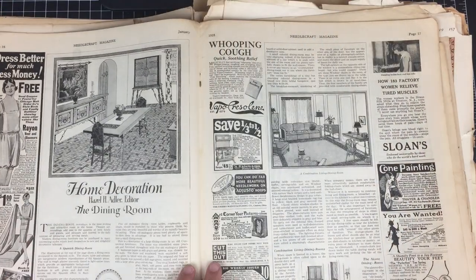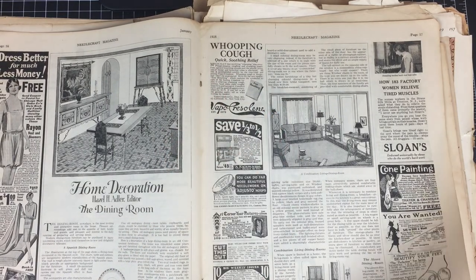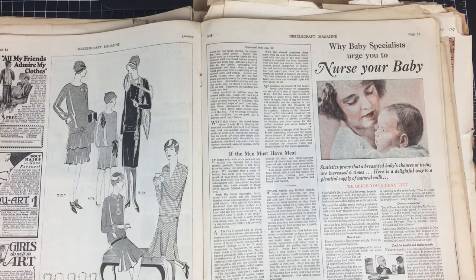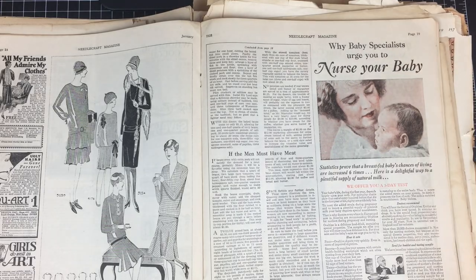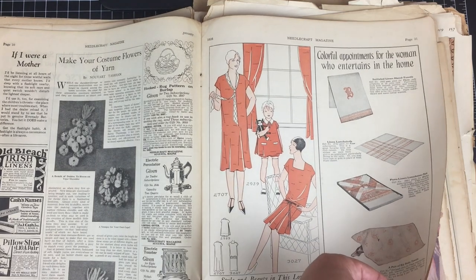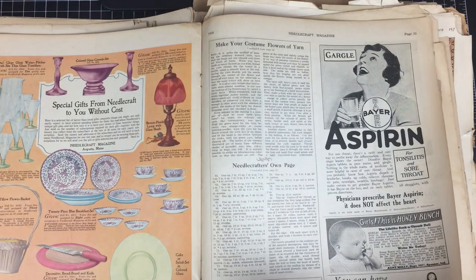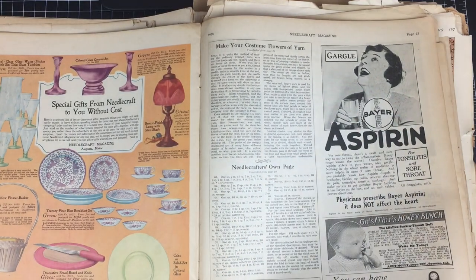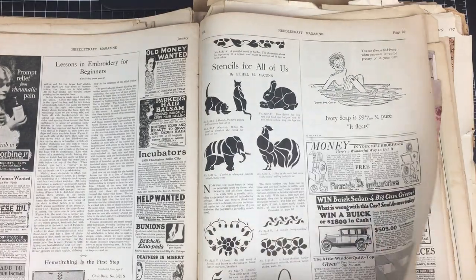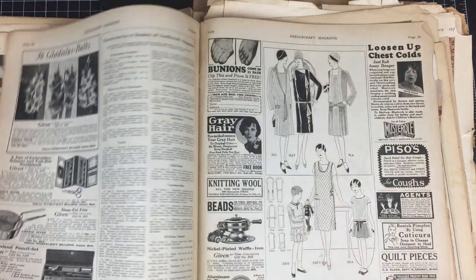Look at this. It's beautiful. Whooping cough, quick soothing relief. My goodness. Look at the fashion. Why baby specialists urge you to nurse your baby. This is gorgeous. Aspirin, bare aspirin. Ivory soap. Stencils for all of us. Pretty cool.